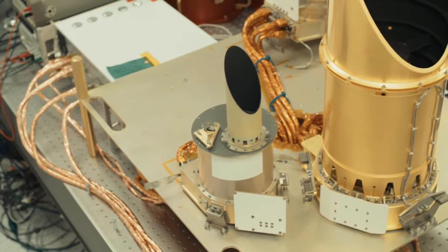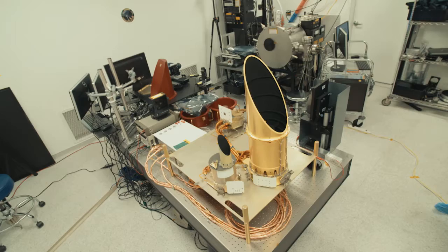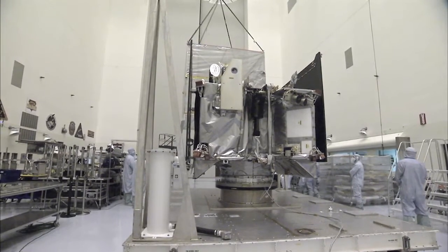I have seen OSIRIS-REx through the entire assembly process, from the forging of the first structural components all the way through the final assembly. I've been intimately involved. It met all of my expectations and more. It is an amazing machine, and it's really an honor to be part of a program like this.